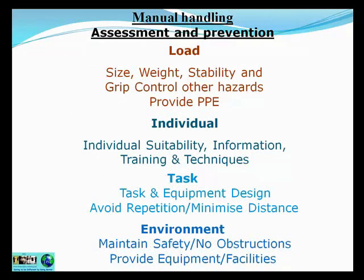And in a bit more detail, the load, for example, we need to consider the size, the weight, stability and grip control, if there are any. What about other hazards? And with all these, we might have to provide PPE, personal protective equipment. The individual, are they suitable? Have they received information and training? What are the perception levels like? What is the task? Are we lifting, carrying, pushing, pulling? Let's have a look at the equipment design. Try to avoid repetition, minimize distance, do it in separate movements, for example. And the environment, maintain safety, make sure there's no obstructions. If there are, move them, plan the route first. Provide equipment such as PPE and other facilities.